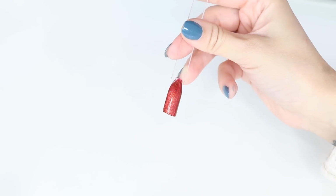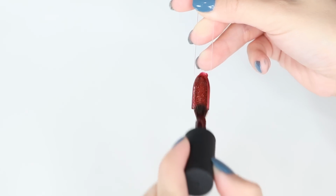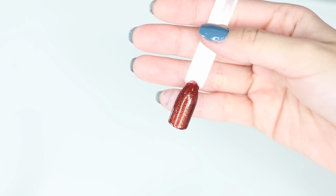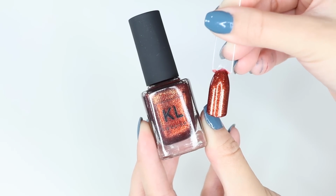It has gold glitter in it, but the gold glitter is so fine, it's not chunky at all. It almost kind of looks like a sheen. Like when you move your fingers in the light, you kind of hit that gold shimmer, but it's not too much, it's not too in your face. It's just beautiful. To me, it's Thanksgiving in a bottle. I am 100% wearing this on Thanksgiving. I love this color. It's fall.